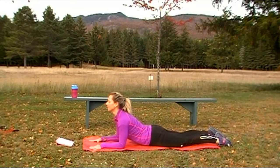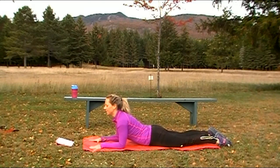Roll the shoulders back, lengthen your spine. Breathe in all the way to your belly button. You're going to feel an awesome stretch in your abdominals. 5 deep breaths.